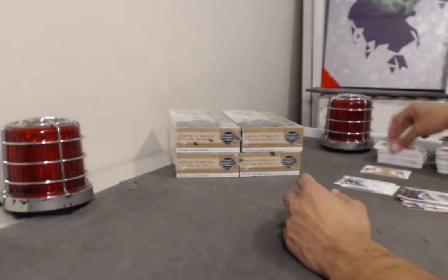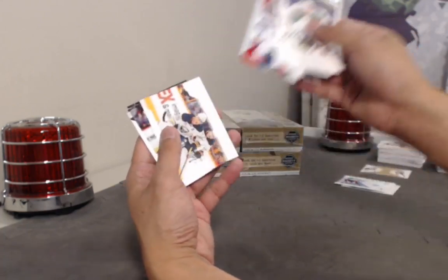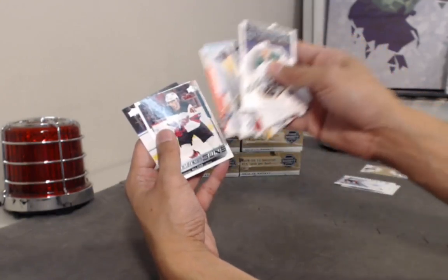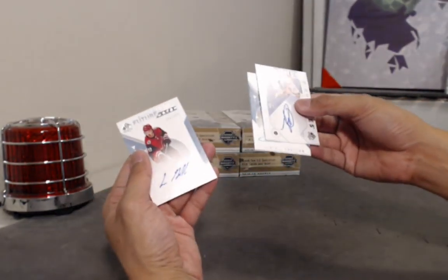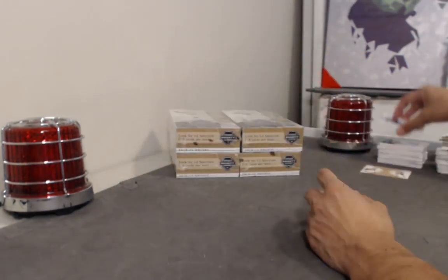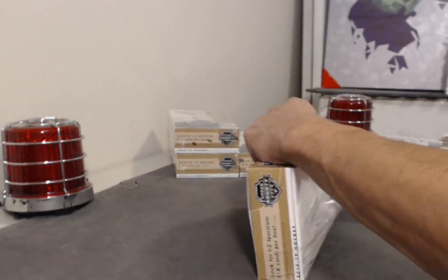Recap. Marchand, Drouin, Tuck. And we got Klingberg, Crosby, Bjugstad, Tkachuk, Rielly, Eichel, Pearson, MacKinnon, Iginla, McLeod, Lafleur, and Schmaltz. And three autos. We have Connor Garland, Dominic Turgeon, and Michael Dal Colle. Right. Four more boxes. Halfway there, guys. Halfway there.